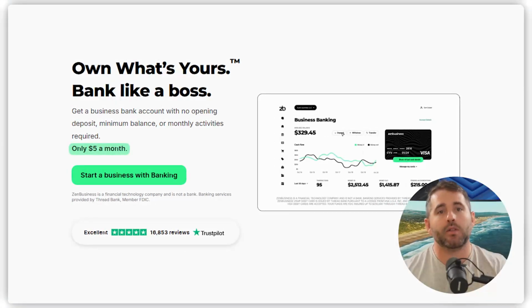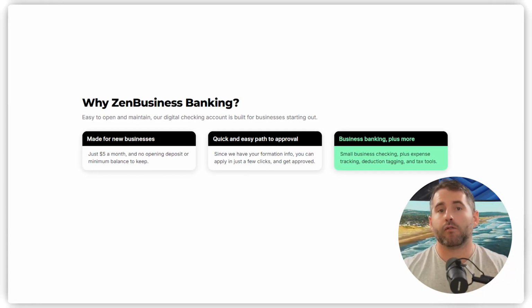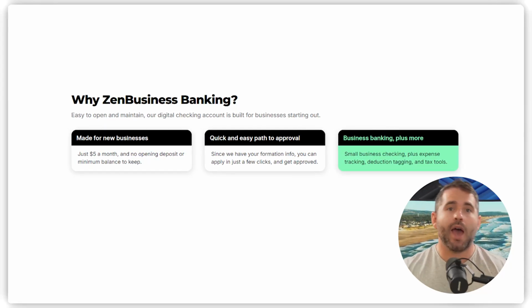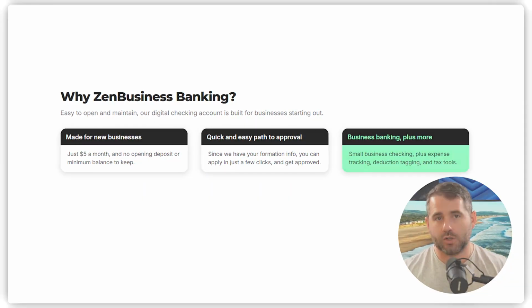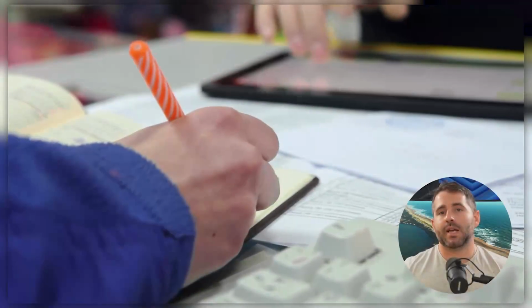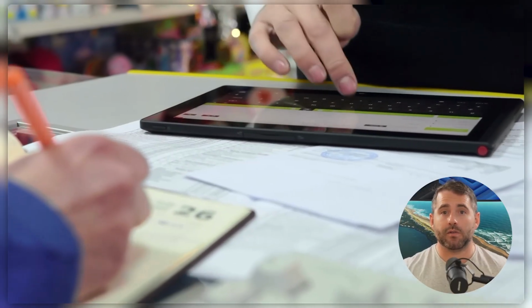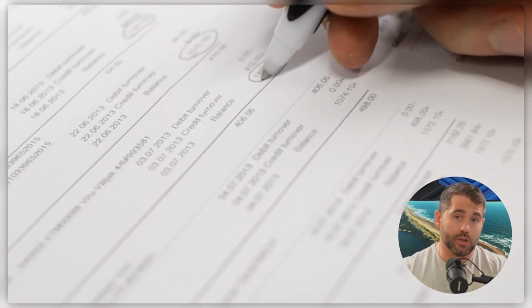For $5 a month, they'll essentially register a business bank account in the name of your company, and it comes with a small business checking for writing checks in your company name, expense tracking, deduction tagging, and a set of tax tools that can help you manage your taxes all by yourself if you want to. And even if that's not for you, it gets rid of a lot of work on your accountant. By using ZenBusiness, I'm actually saving money every month compared to when I had to pay an accounting firm to do all the bookkeeping for me. And so far, they've done just as good of a job.